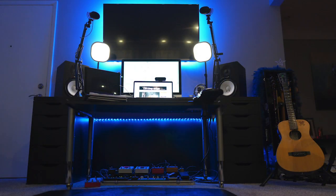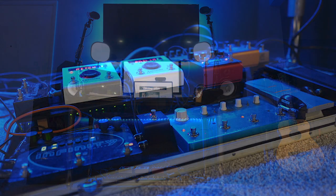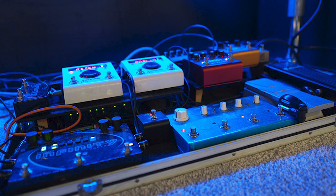I've got a larger desktop with a smaller desktop from IKEA on top that I put some heavy duty wheels on. I can roll it in and out. My pedal board's right here on the floor. I've got a couple of mics on booms that I can pull down. And then I've got my camera.